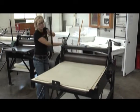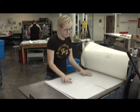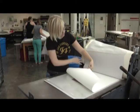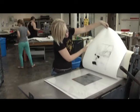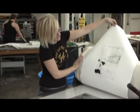Often the first three or four prints are different than the rest of the edition, and therefore they are called artist proofs. The number of prints then pulled from one plate is referred to as an edition.